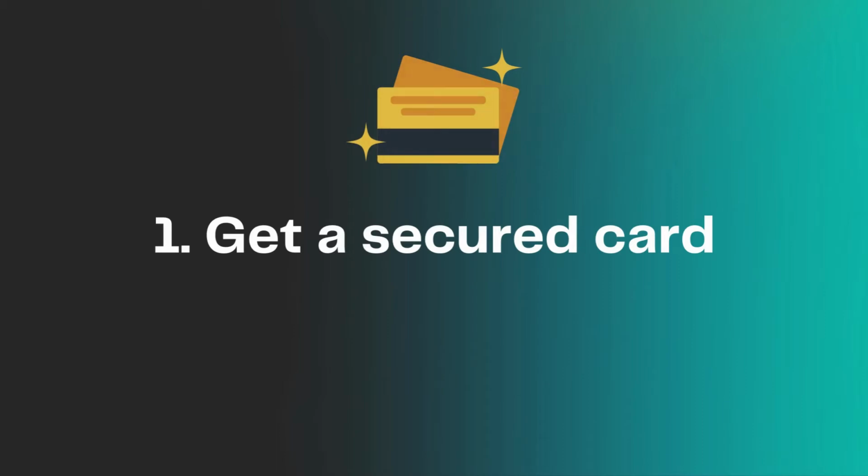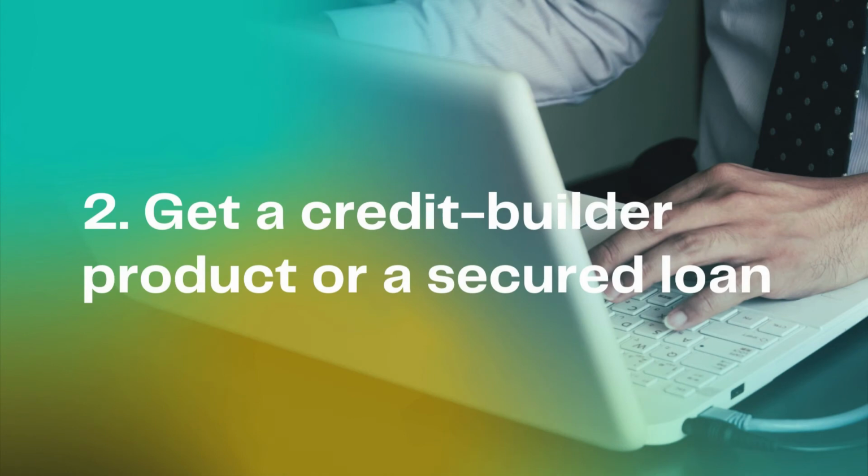Choose a secured card with a low annual fee and make sure it reports payment data to all 3 credit bureaus: Equifax, Experian, and TransUnion. Your credit score is built using information collected in your credit reports. Cards that report to all 3 bureaus allow you to build a more comprehensive credit history.